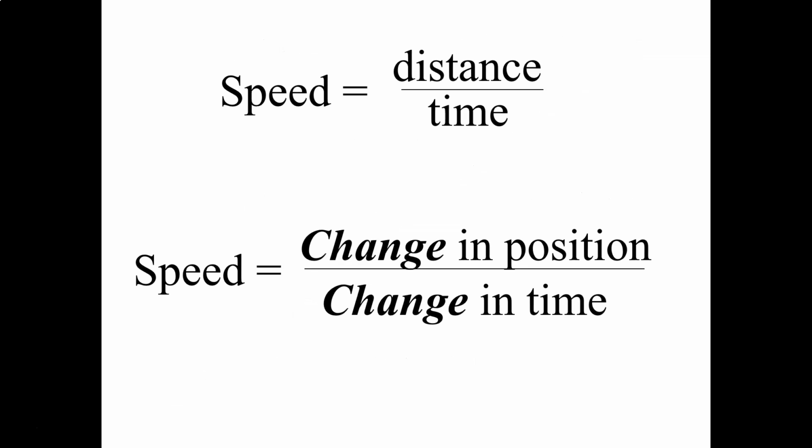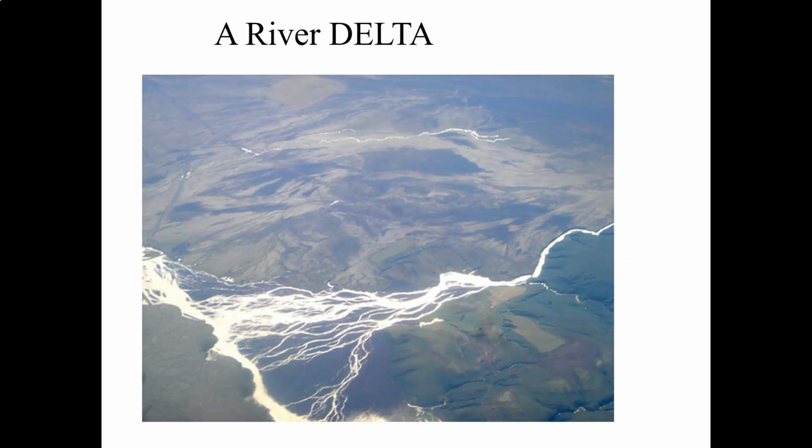So now I want to just take a brief moment and talk about the word change and how it's used in science. When we talk about the change of something, we use a symbol for it called a delta. So this is the Mississippi River Delta, I believe. I believe this is a picture of that. And notice that it's got this triangular shape. And the delta is the change from fresh water to salt water. And it happens to deposit a lot of dirt in the process when they meet.